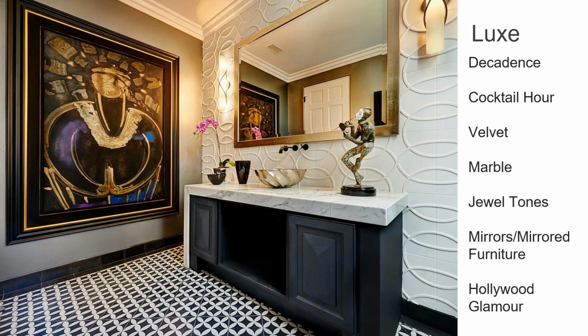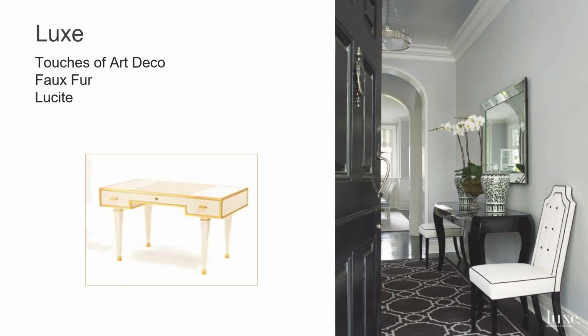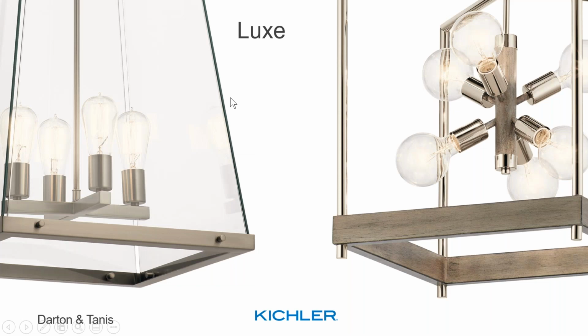What would old 30s, 40s Hollywood look like? You're going to see touches of Art Deco, and that's where this and the Art Deco trend kind of tie together. Think about faux fur, think about lucite, which was kind of a look that came and went in the 70s. And look at how these guys might work.